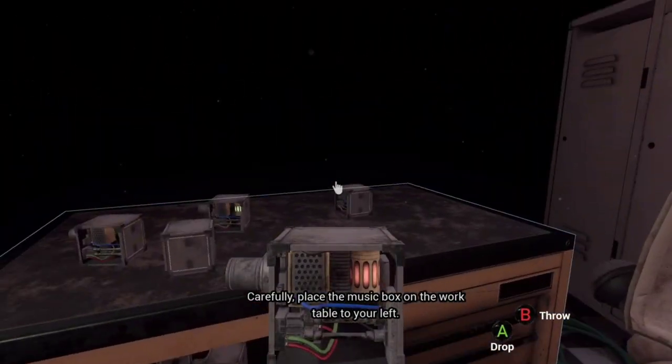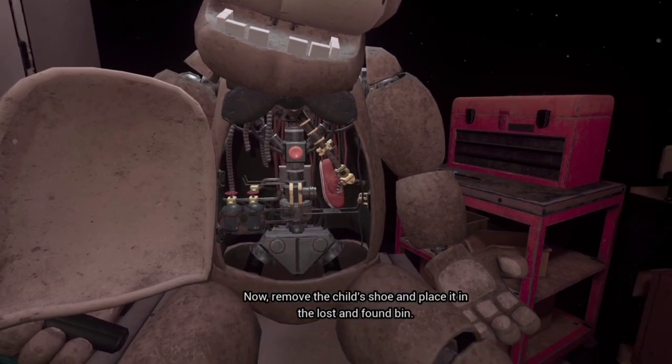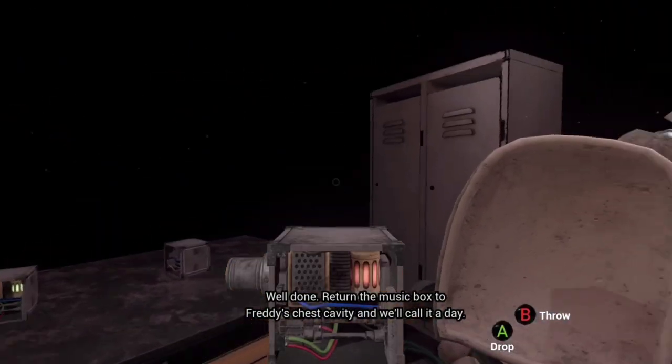Carefully place the music box on the work. Great job. To reset the safety latch, now remove the child's shoe and place it in the lost and found. Well done. Return the music box to Freddy's chest.